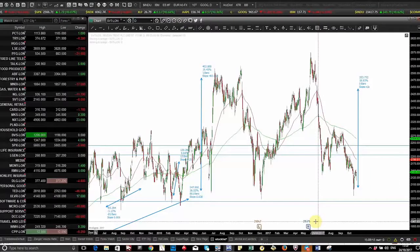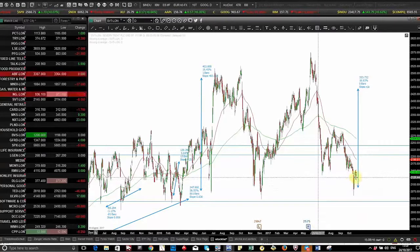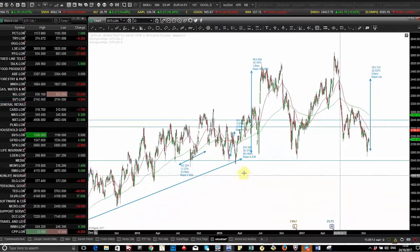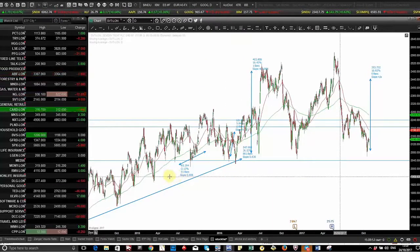And again, you can see the reward to risk on this trade here. We entered in just here with our stop loss just below the 2000 level, and this major support level that hasn't really been broken since April 2015.